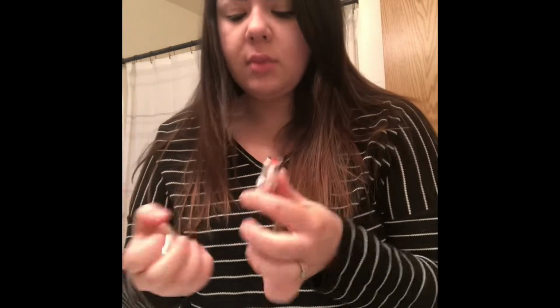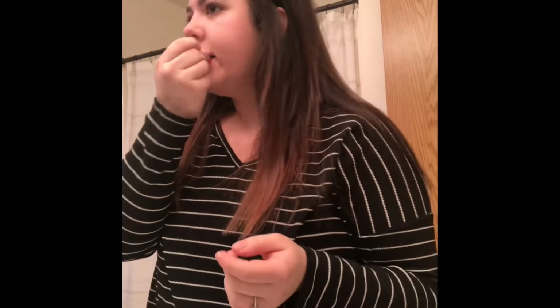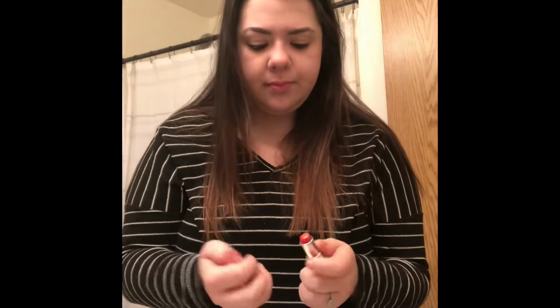I do this first. And then I'll just put a random color on. Which this is so weird. I got it in a FabFitFun box, but I'll show you. It's just a pinky red color. Love it.